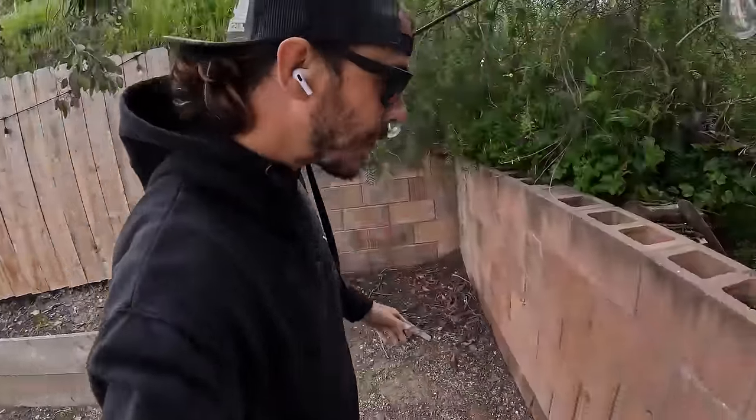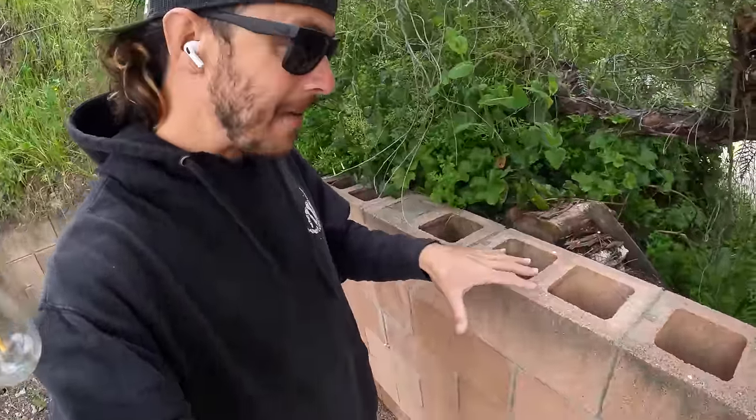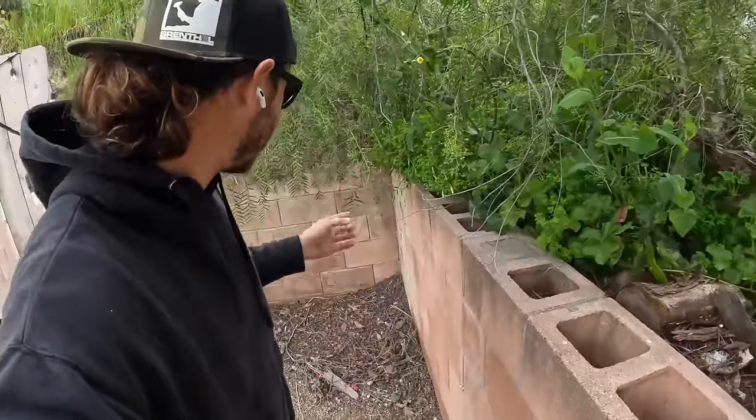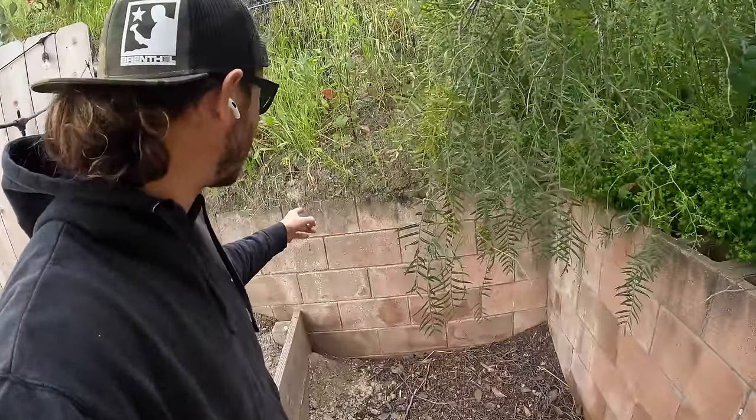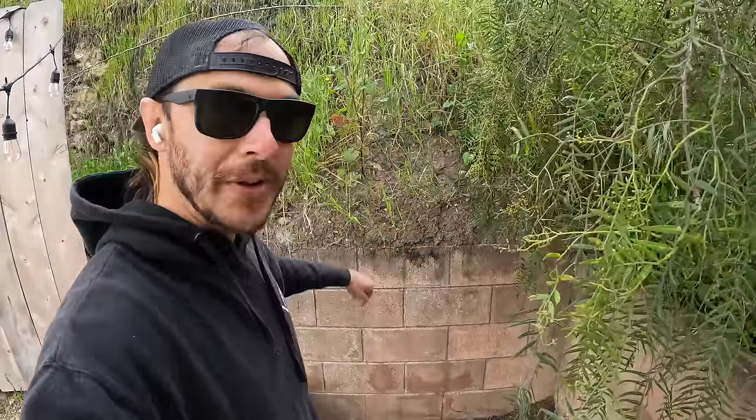And basically all the block work that was done here is not grouted, right? So when we say grouting block work, we're talking about filling all of these cells with concrete. A block wall as it sits right here is not strong. The fact that it's still holding up this hillside is kind of impressive. And I'm going to say that's mostly because of that vegetation right there, and it's probably filled with dirt.